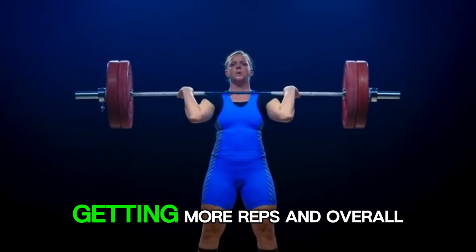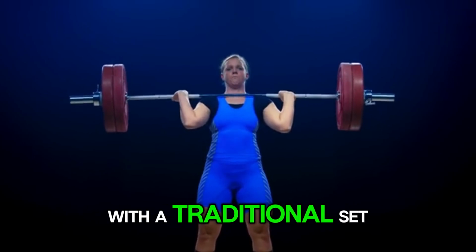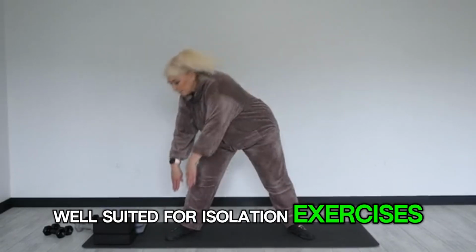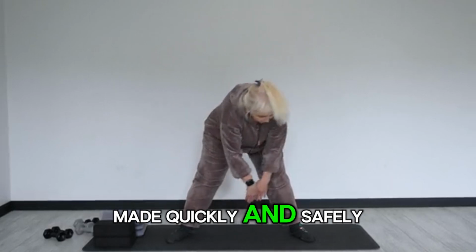Drop sets are awesome for getting more reps and overall volume with a heavier weight load than you could with a traditional set. They're great for both compound and isolation exercises, but they're particularly well suited for isolation exercises or machine-based movements where weight changes can be made quickly and safely.